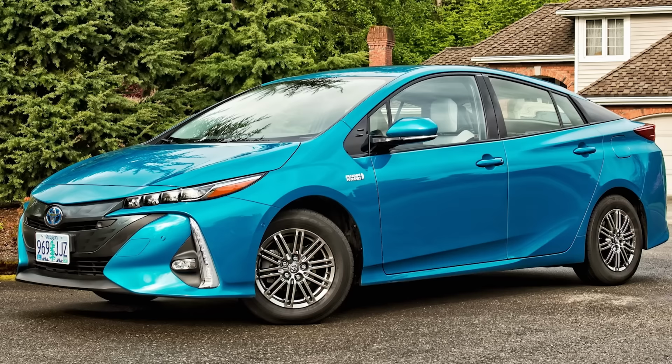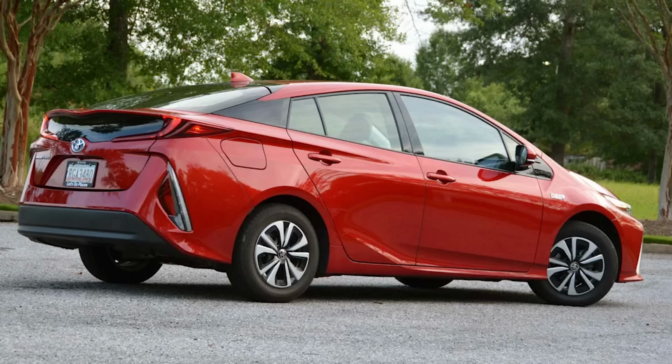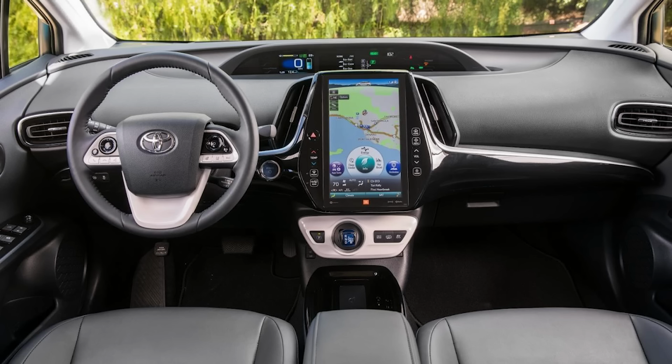Then in 2017, we got the introduction of the Prius Prime. This is the first time that they really used the Prime to symbolize that this is a plug-in hybrid. And that one had 121 horsepower, a total EV mileage of 25 miles, and that one did 133 miles per gallon. And now for the 2023 model year, Toyota released the all-new Prius Prime, their third ever plug-in hybrid Prius, and it's a total redesign.